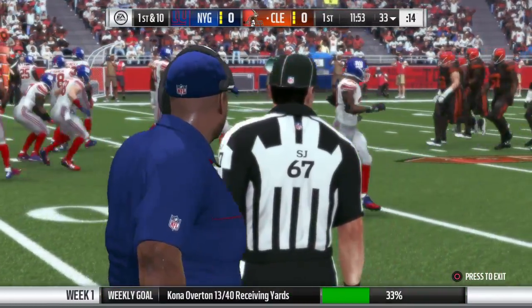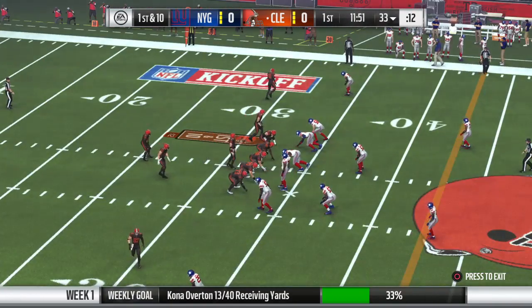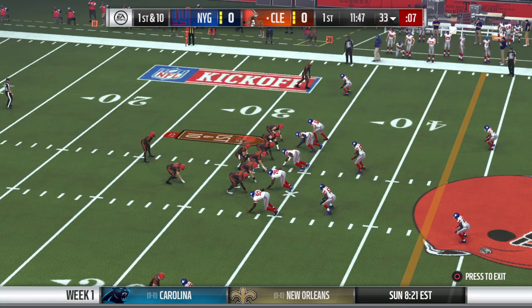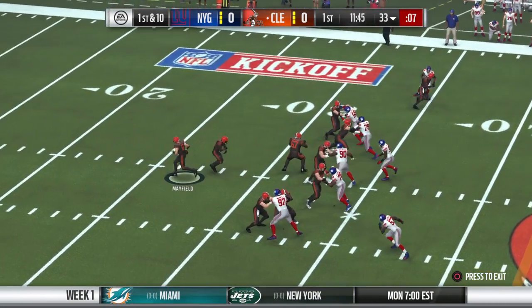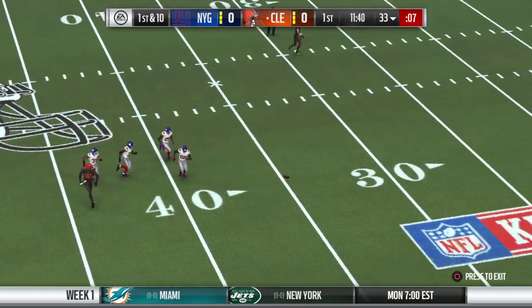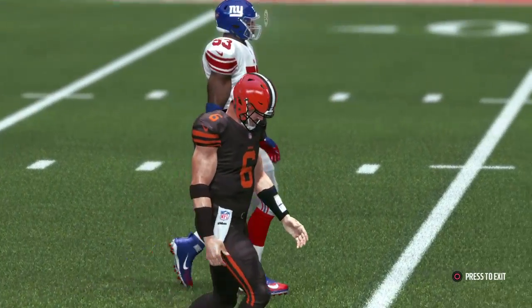It's all about preparation. It's all about planning. And then it's about execution. So they put it all together in practice. Okay, this is what we think we're going to see. This is how they get to it. And then when the game comes, read it and attack it. And incomplete on the deep ball.